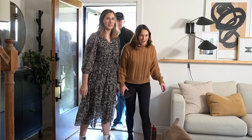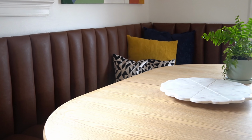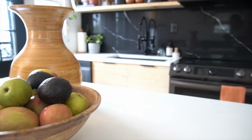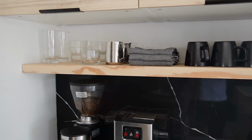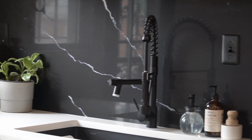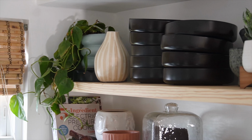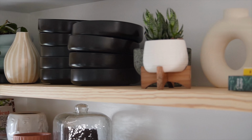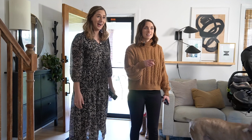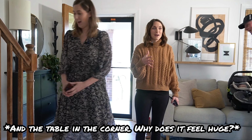Bar, it's incredible. I know, aren't the floors incredible? Oh my gosh. And the table in the corner. Why does it feel huge?